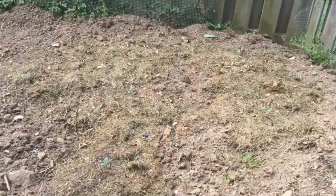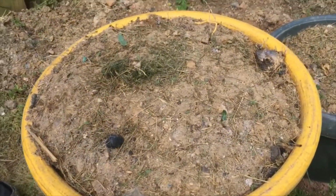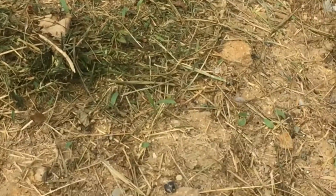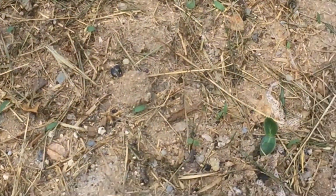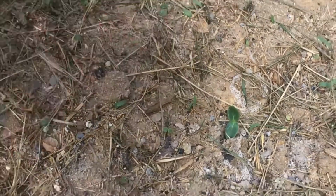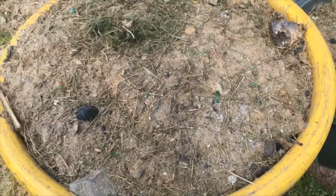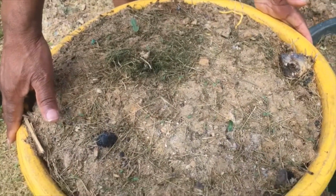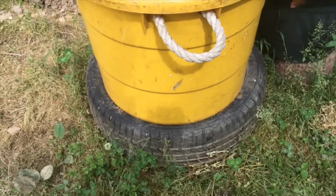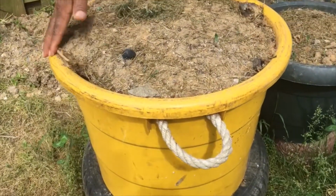Okay, behind you in this tub right here, this is the first time I'm trying this. I actually put cucumbers in here. And so far, 2 have come up. 1, 2. I think I got about 7 in here. This was a big tub. We drilled holes in the bottom of it so it can get air. We got it to sit on top of this tire so it can drain properly.